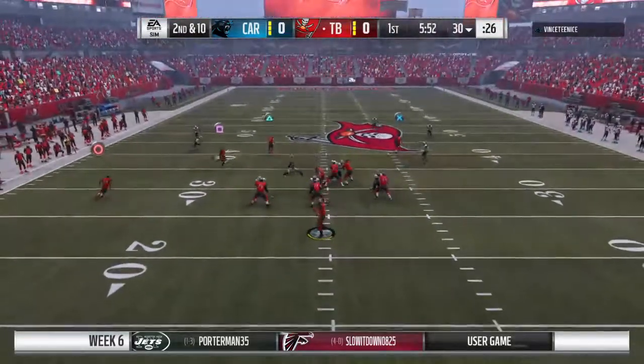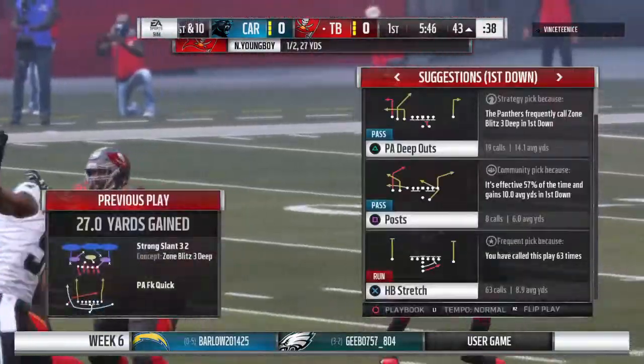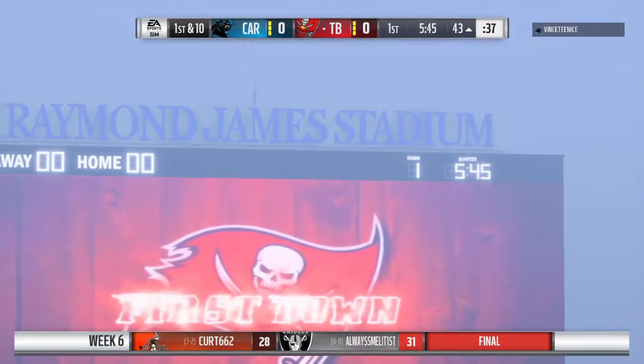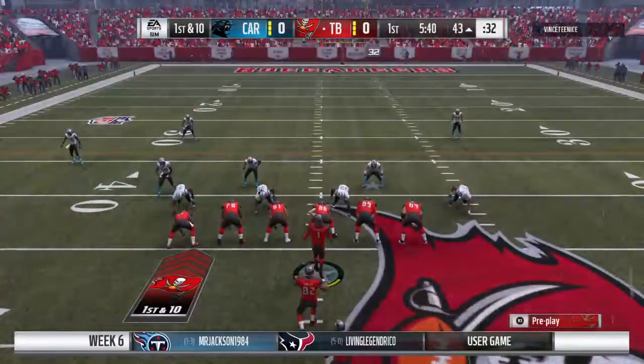On play action, they'll throw. And break, the tight end's got it. And they're going to have this across midfield and inside the 45. A very solid gain of 27. So from Panther territory now, it's 1st and 10 at the 43.